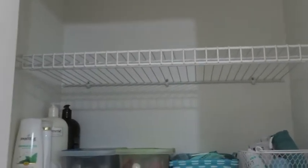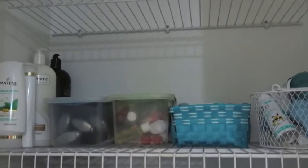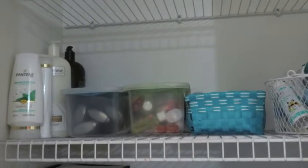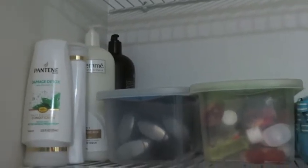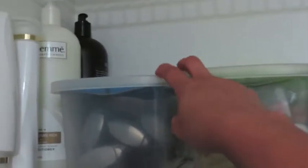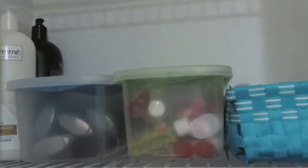Alright guys, so the top is where normally we have our towels. Right now I don't have anything there. Everything is going to be washed. Then this shelf right here, you can see I've got some extra shampoo and conditioner bottles. I've got my husband's extra deodorant in here, and then I've got extra travel size items.